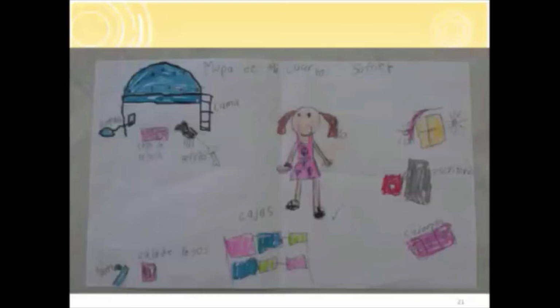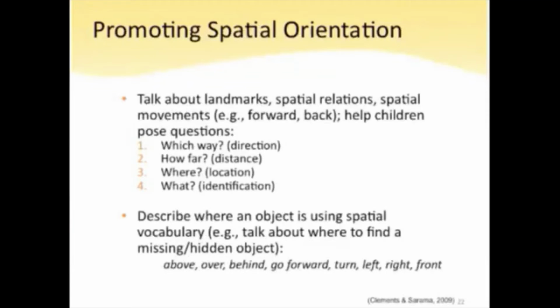So promoting spatial orientation, we want to use our language, as we were saying, spatial vocabulary, and talk about landmarks and spatial relationships and spatial movements, and to help children pose questions focusing on direction, such as which way, distance, how far, location, where, and what, identification. And so we want to describe where an object is in relation to us, and using our vocabulary, we can also allow them to use their vocabulary and find a hidden object and have them figure out where it is in relation to them and how to find the object.